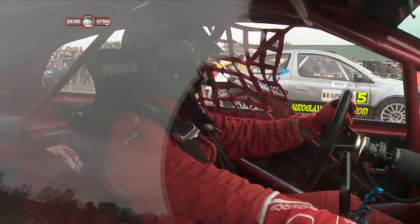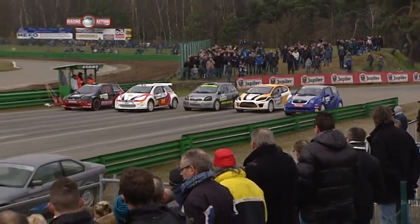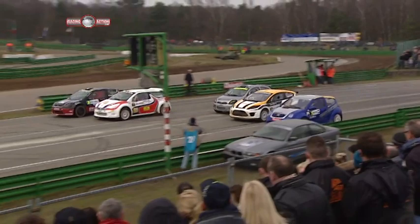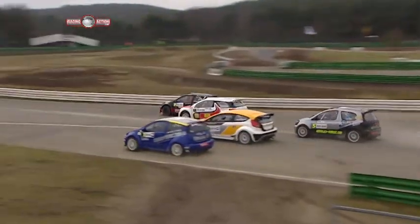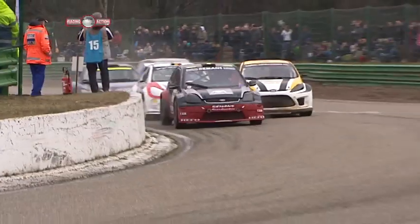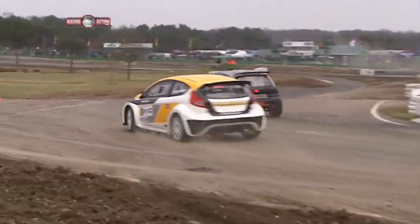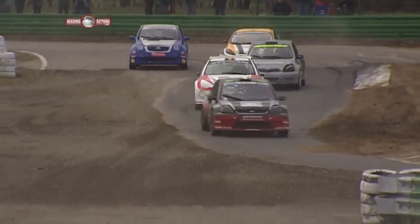Dennis Reemans then in the Super 1600 category, and he's one of the favorites for the title. Next to him, the reigning champion Davy van den Brande in a brand new Citroën DS3 Super 1600, and those two are taking the lead. They're followed by Bart Stouten in the Toyota Yaris, and on the outside it's Thijs Hazen in the Ford Fiesta, but he's pushed wide and he drops to last place, or not?